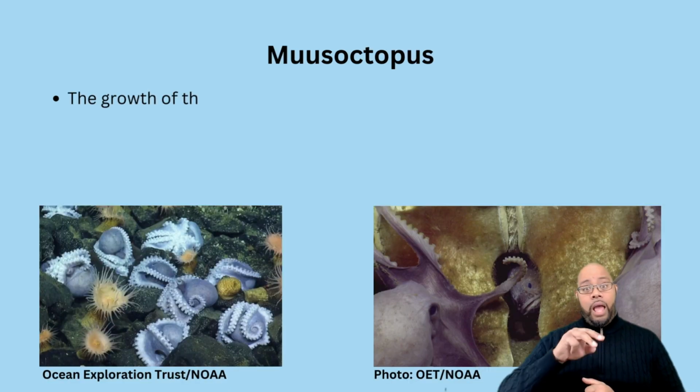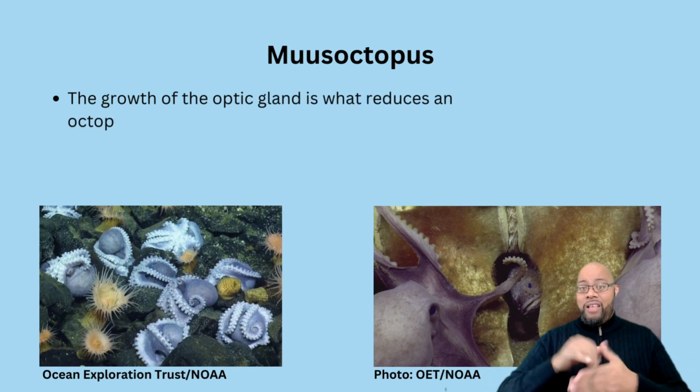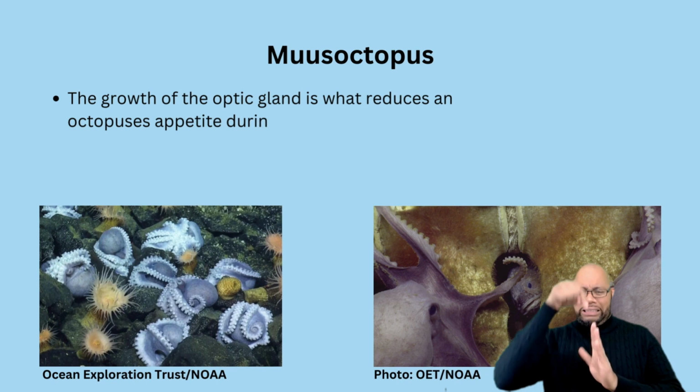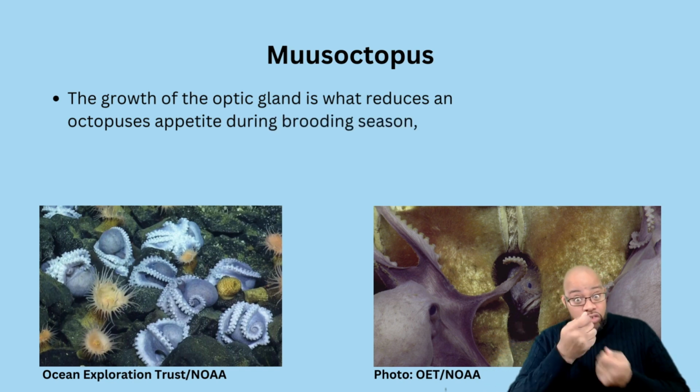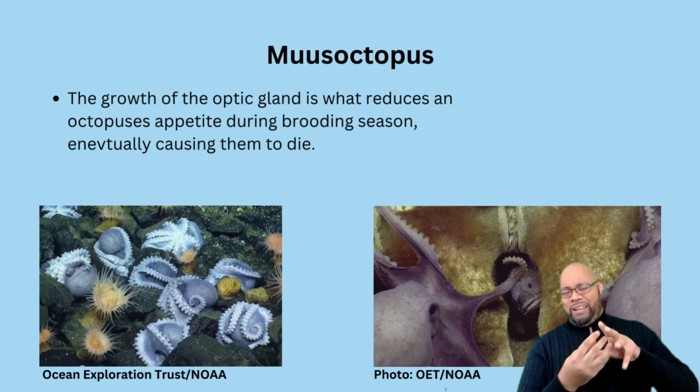The Muse octopus are also some of the first on the scene to a whale fall. This species of octopus is mainly found in the deep ocean. One interesting fact about the Muse octopus is that they lack an ink sac.